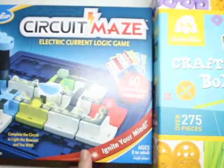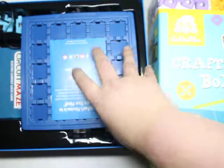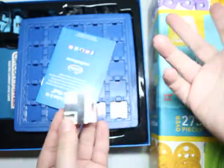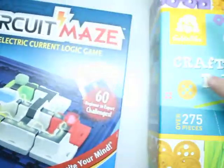This over here, Circuit Maze. Circuit Maze, let me just give you a quick peek, is a maze. As you can see, you have the board, but it actually allows the kids to see the circuits. They can see the circuits as they put it together, and for kids who need more visual feedback, this is a great toy. The next toy I want to show you is Goldilocks.